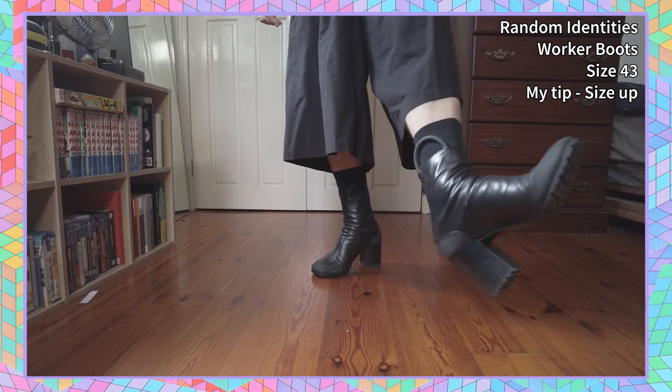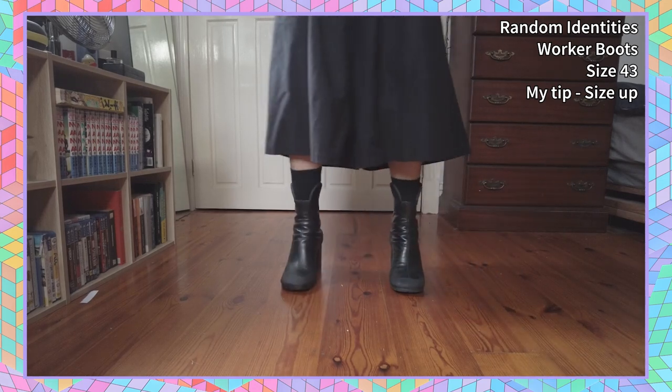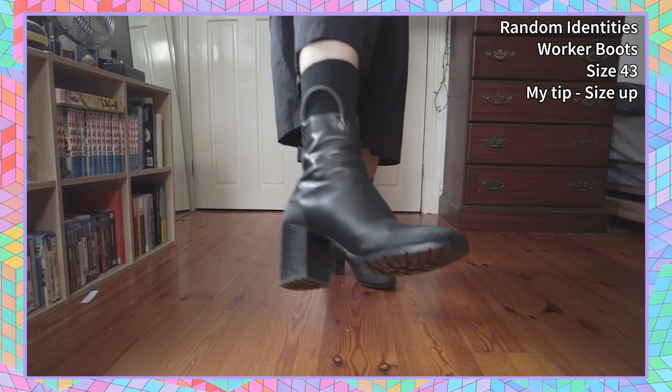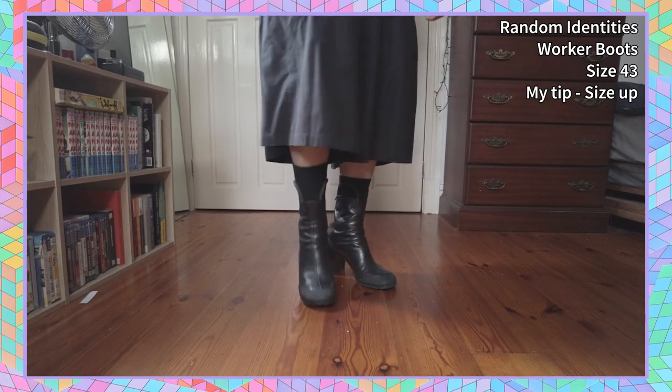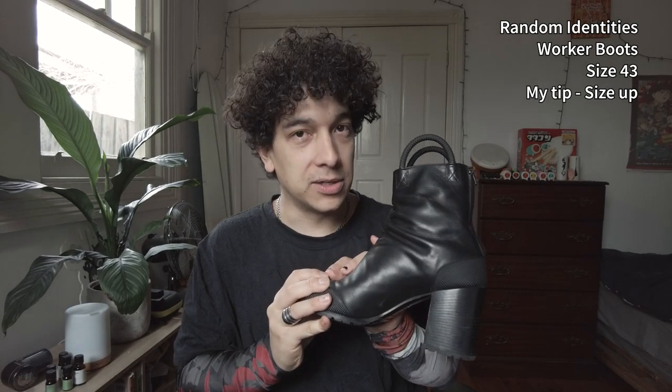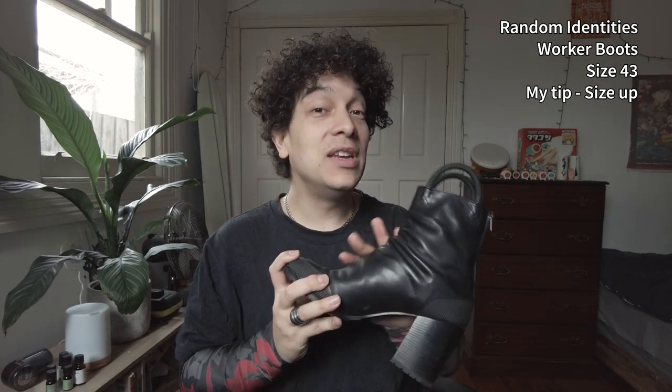Enter Random Identities, a label that I have had a few pieces from throughout this whole capsule. Some have come through, some have been sold off, but I do still have the denim jacket, which I really love. And I saw that they also make a pair of heels. Now, these retail for about $1,000, which, you know, is a lot of money, even if that is half of what the Rick heels retail for. But I did notice that these secondhand in Japan, of all places, come through for an incredible deal.